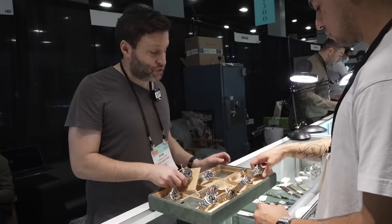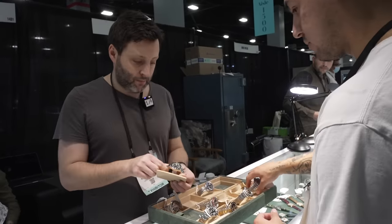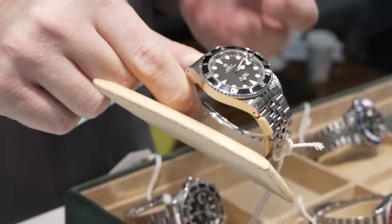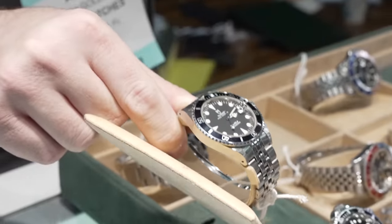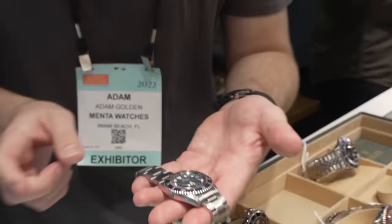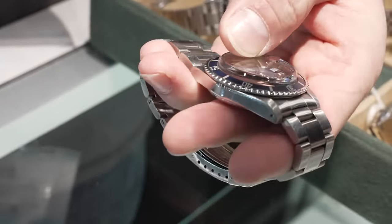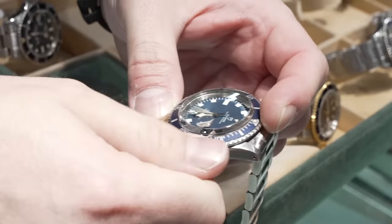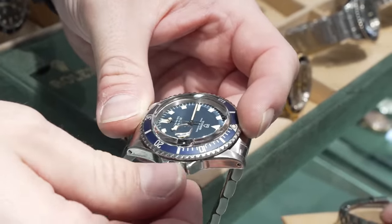People are overlooking Tudors also. So this is a mid-sized Tudor sub that's under $5,000. It's the size of a Datejust, but it fits well because it's a Submariner style watch, in my opinion. Or you could get something like this, which is a Snowflake. They nickname it the Snowflake because of the shape of the hands, but it's a Tudor Submariner from the same era, late 60s, 70s, etc.